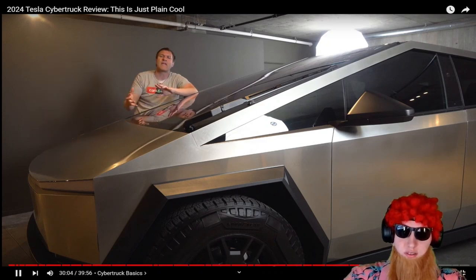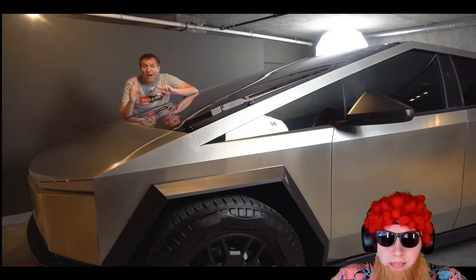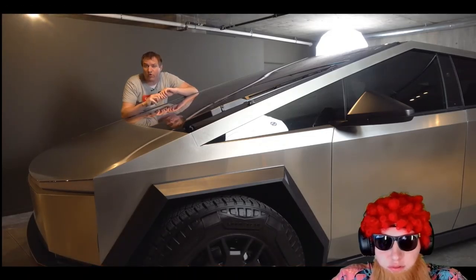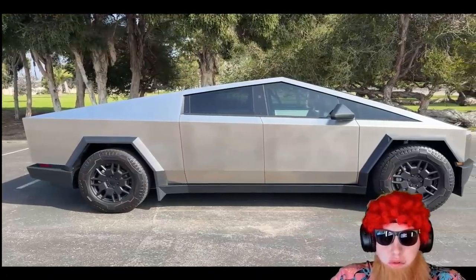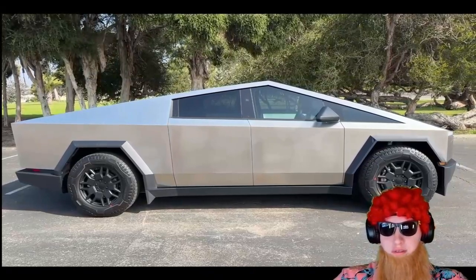And a total range of about 300 miles, a little bit less than in the standard truck. Now, both of these versions of the Cybertruck can tow up to 11,000 pounds, which is a pretty strong number, although obviously that will significantly diminish range.